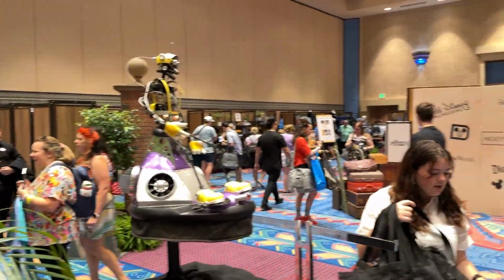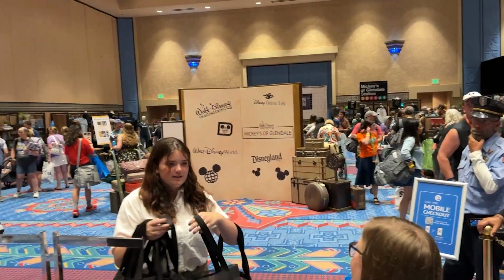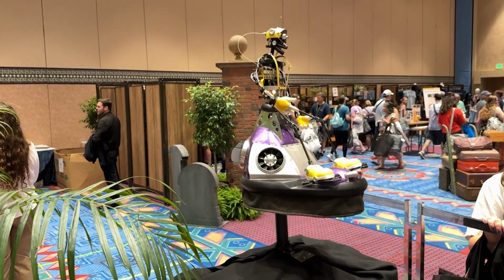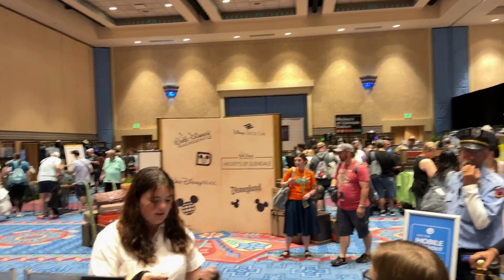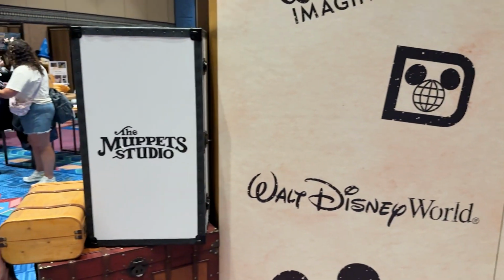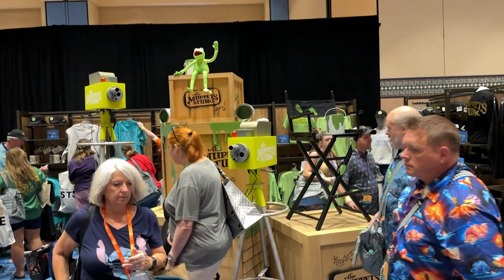And now we're about to walk into Mickey's of Glendale, the Walt Disney Imagineering shop, which is probably one of the most popular shops at the event. And hey, look, it's Tom Mara 2.0. Very cool. It looks like there's a lot of really cool displays all around the store. So let's go check it out. So Mickey's of Glendale. Looks like there's a lot of interesting things here. I see Haunted Mansion. Uh-oh. That could be bad for my wallet, but let's head over to Muppet Studios.